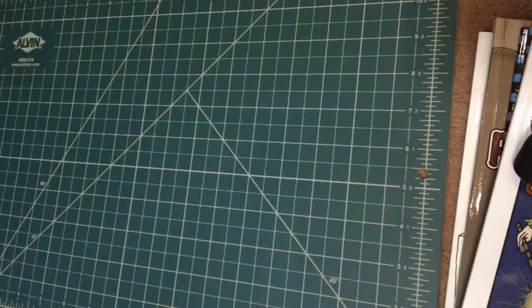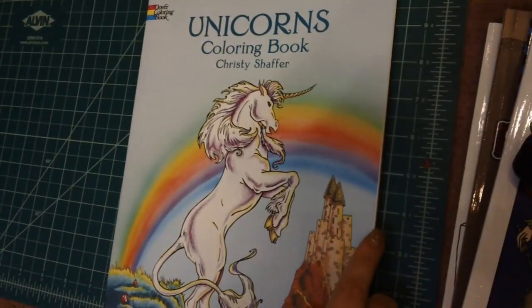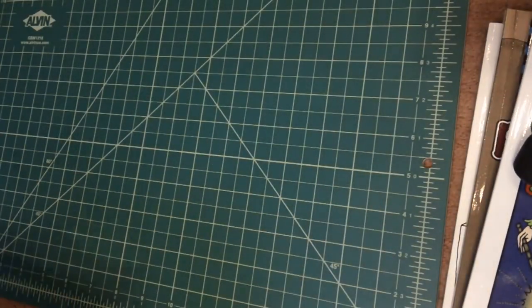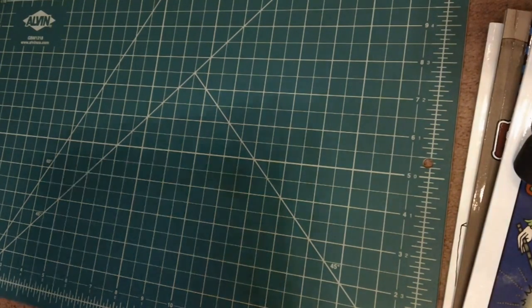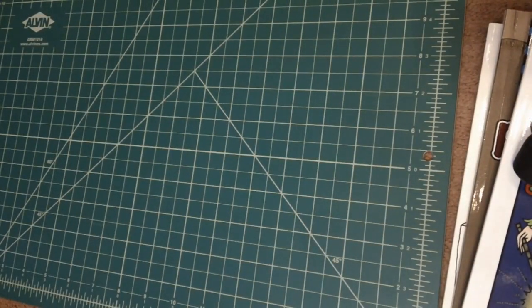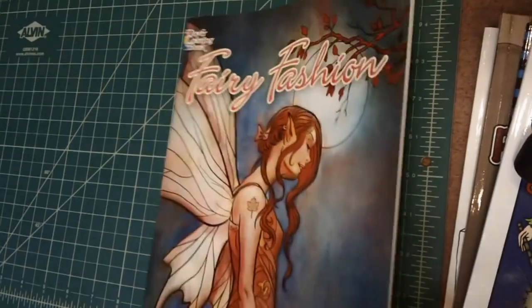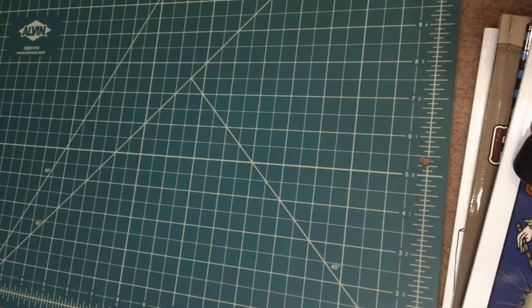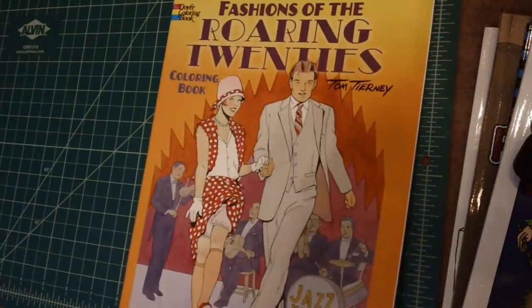Okay, moving onwards, now we're going to go through the books kind of fast again here. So this one here is Unicorns. We're moving on to the Dover books, the actual Dover books. We did Creative Haven, now we're doing Dover. Okay, then I have Mermaids. Okay, next one is Fairy Fashions. Then we've got Fashions of the Roaring Twenties.